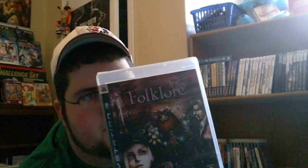Folklore, I have yet to play this one, but I picked it up cheap, so I said I'd add it to my collection. Obviously, I'm trying to get the RPGs, and it looks good from what I've seen.